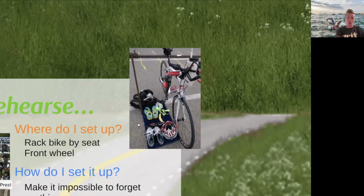And then, when you come back from the bike, you rack your bike in the exact same place, or try to get it as close to your stuff as possible. And then you move on to the next line of stuff, which is your run stuff. So here you have your running shoes, hydration belt or race number belt, hat, whatever else you need.